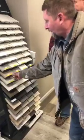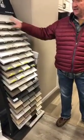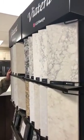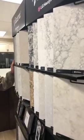And I can give a better price when we use stock material versus non-stocked. But any of the colors that are on any of these stands, I can order them in. Even other stands that I don't have up, I can get. But this one on this side is LG Viatera. LG, the same company that makes electronics and appliances and all that. They have a quartz line, Viatera.